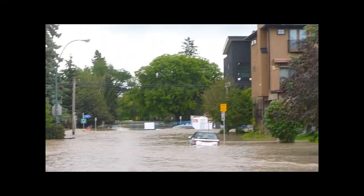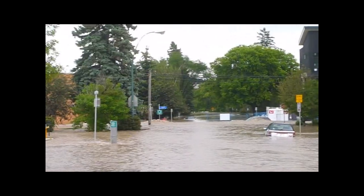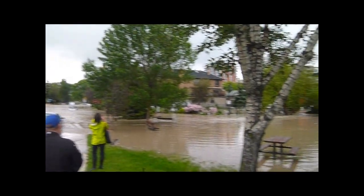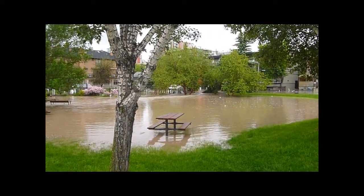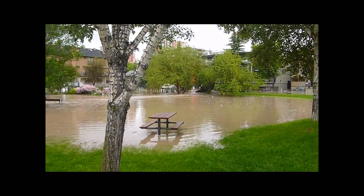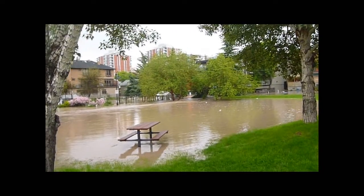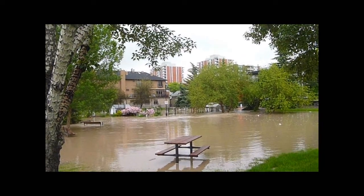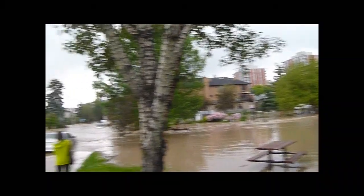Wow. The people that are living in these apartments, even as far as you can see over there, those red brick, that'd be all flooded out. Wow.